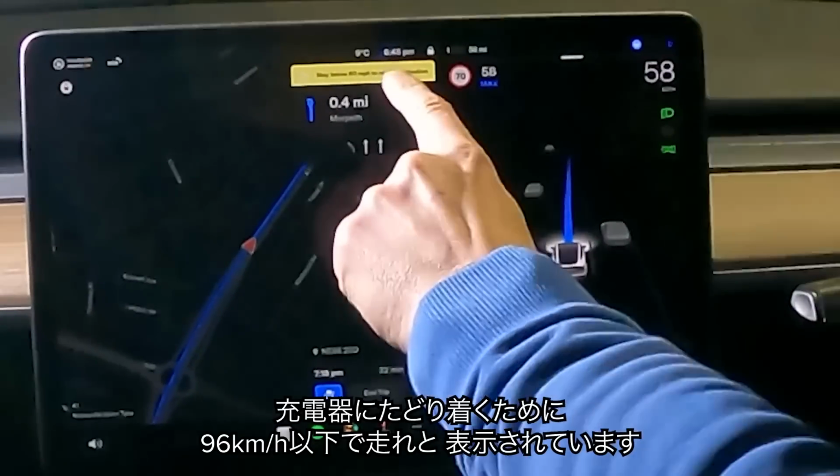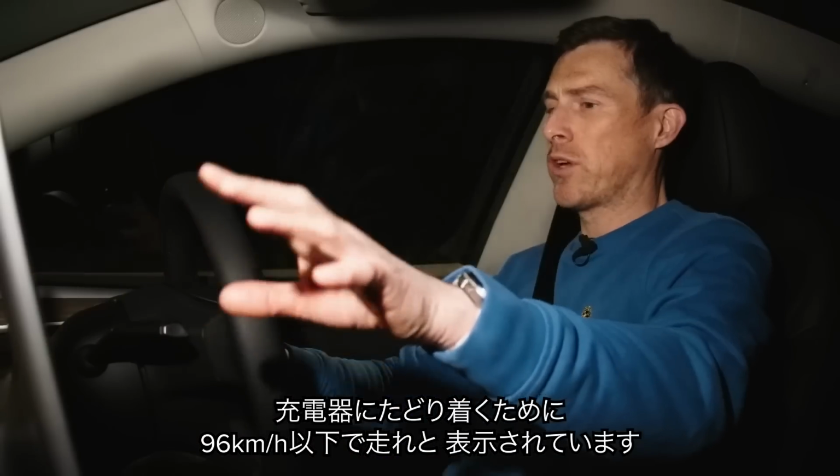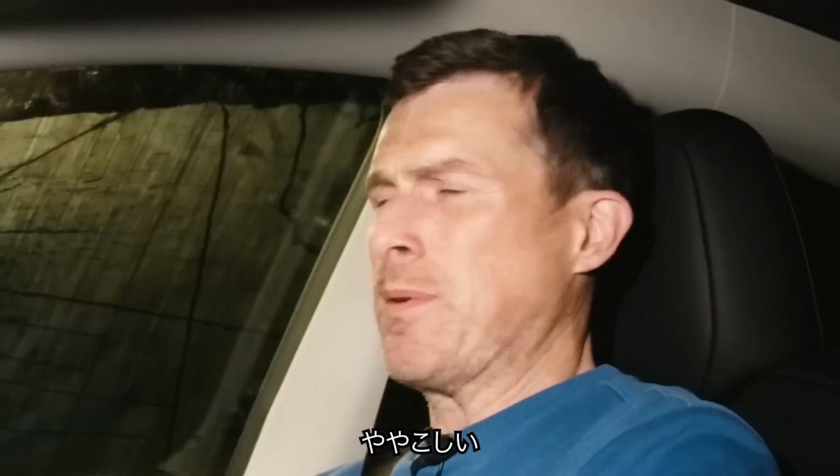Oh, that's interesting. A little notice has just flagged up for me to stay below 60 miles an hour to make sure I get to my destination, though it is saying down here, look, it's 31 miles to the destination and I'll arrive with no battery, even though the actual range is saying that I've still got 35 miles of range left. It's a bit confusing.